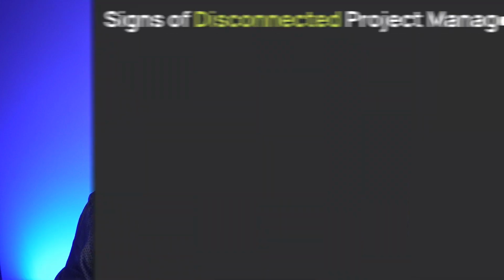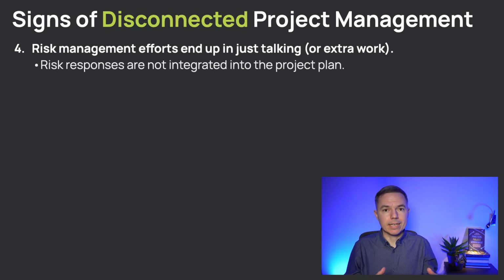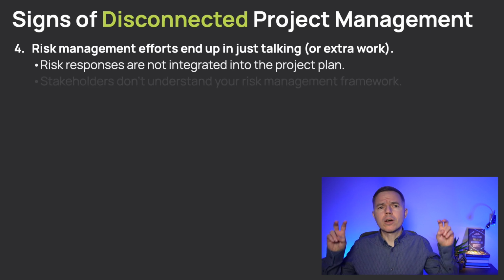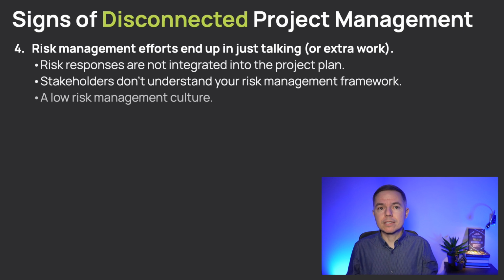Okay, the next sign is super common across all the industry because it relates to risk management. Again, imagine that you build an excellent risk management framework. You identify risks, you capture them in a risk register, you analyze them, then you develop risk response plans. But after that, those risk response plans either don't materialize in tasks, and your stakeholders just talk about risks in the meetings and assume that that's the way the risk will disappear.